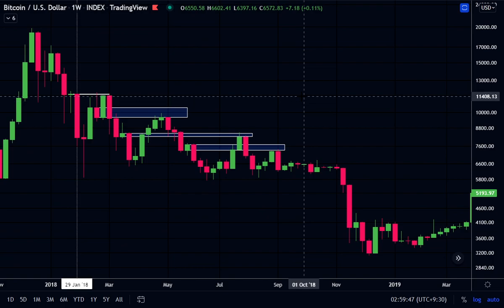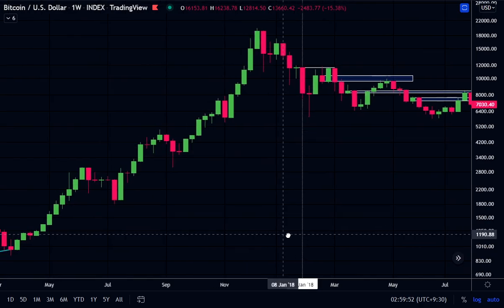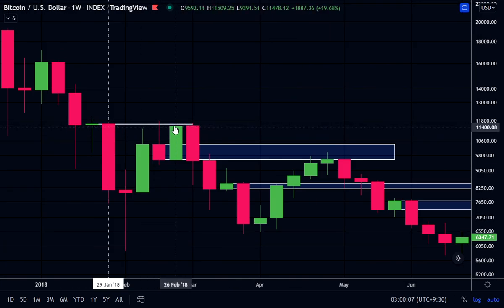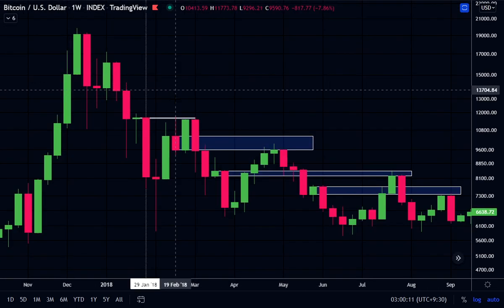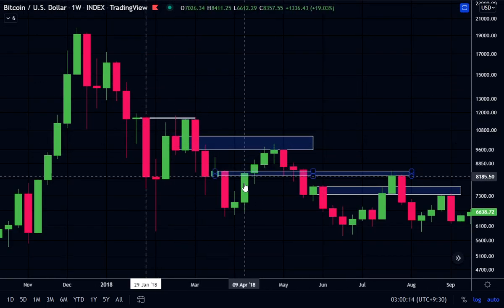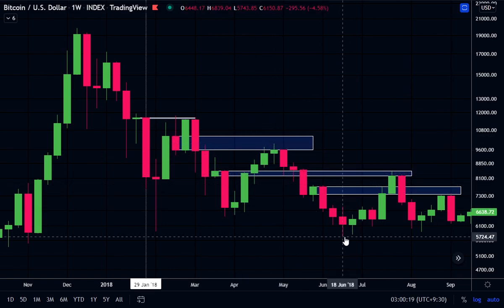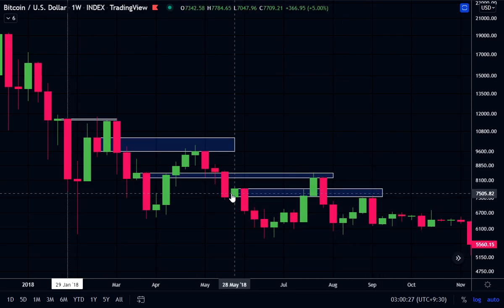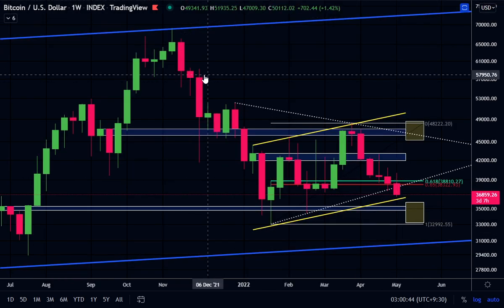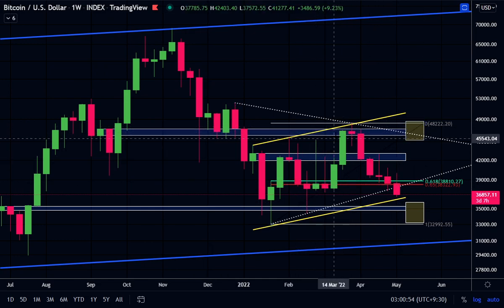The other thing on the weekly time frame, this is the 2018 bear market. What we saw was the weekly order blocks acted as a top on each of the dead cat bounces. So we can see that on this order block going across, it got the next dead cat bounce top. This order block going across got the next dead cat bounce top, and also with the last bounce here from this order block. So it's not quite as clean on our current price action, but we can see this order block here was the area that we got resistance on the dead cat bounce here.